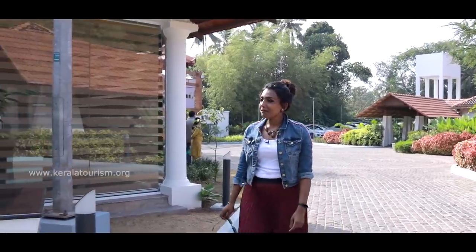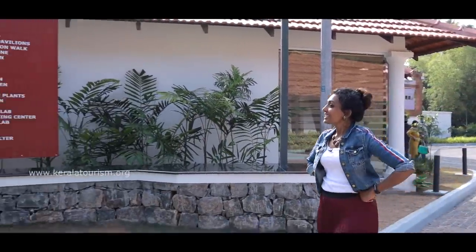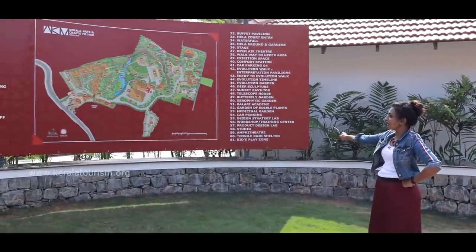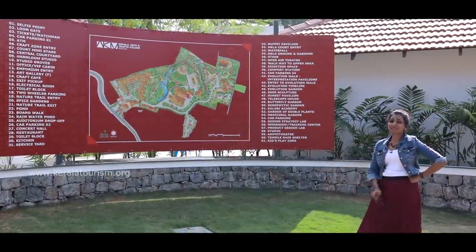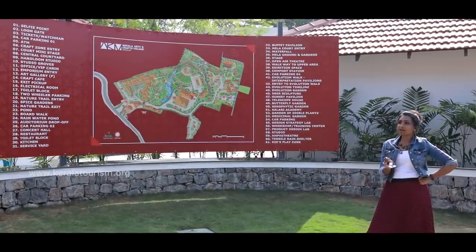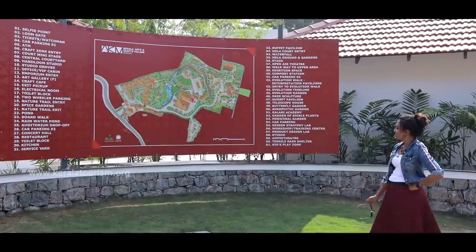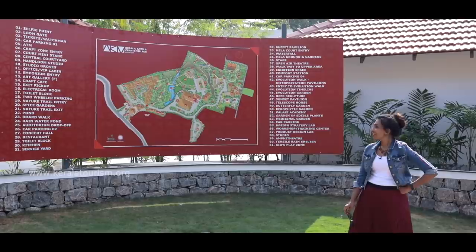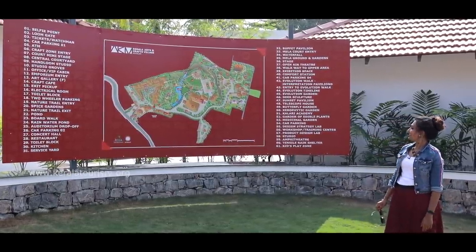Okay, this is the map that I was talking about. Like I said, the place is so huge, and you can see 61 marking points in the map itself, and I definitely don't think I can cover the whole space in one day. If you come to Kovalam, you can spend one full day here, going to these marked points. You have the Culinary Academy, you have recreational facilities, studios and whatnot.